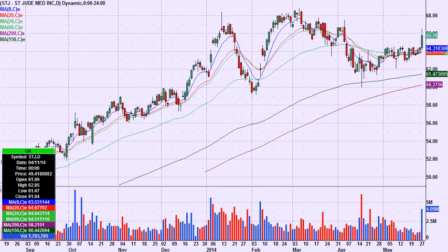All right, my watch list for Thursday, May 29th. STJ is interesting, had good news today. Nice volume here and a really nice breakout over this long base, almost a month-long base. I'm looking for a continuation tomorrow. I'll be looking for an intraday setup, but like that one a lot.